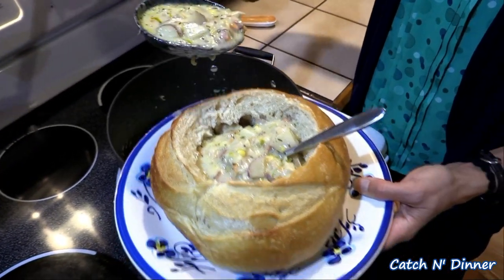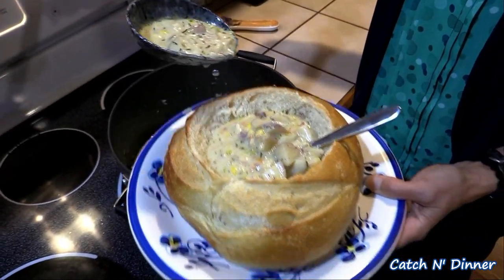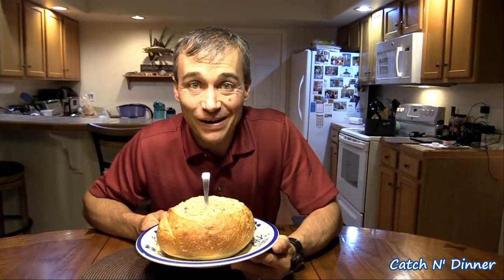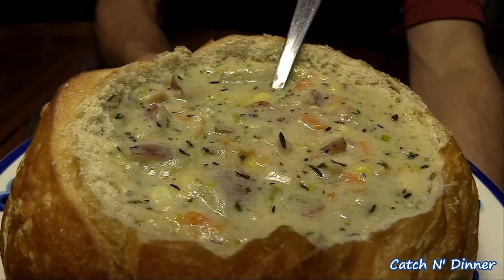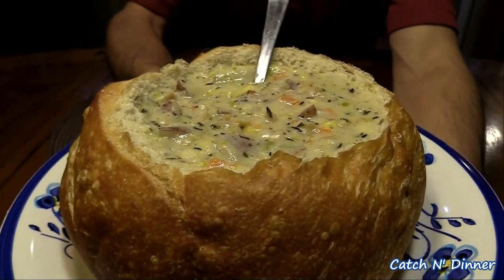Panera Bread has nothing on us. Man, look at that. Wow, look at this chowder. It looks amazing. I'm sure it tastes just as good. Can't wait to dig in. I just gotta show you this presentation. Bread bowl like that, my goodness.